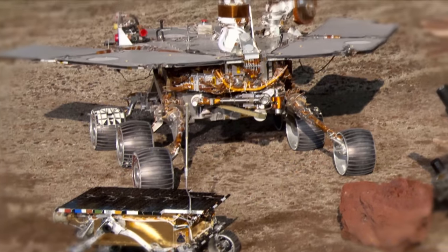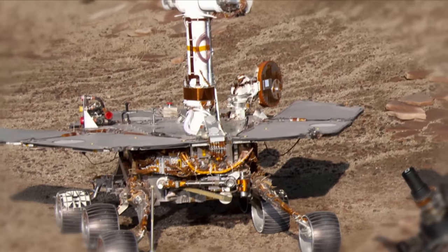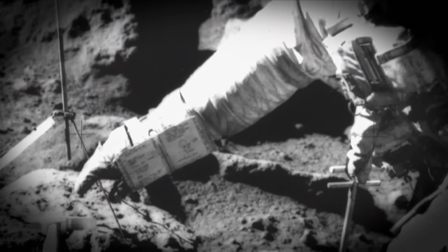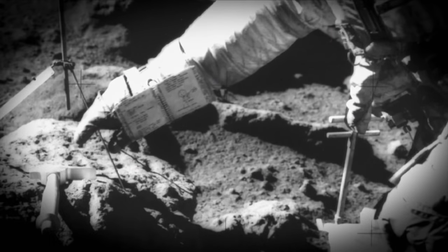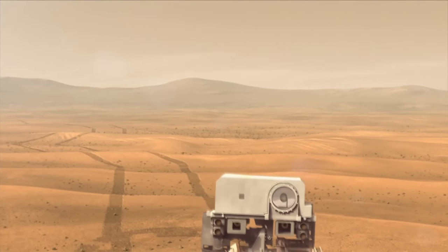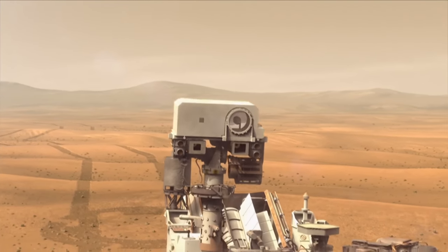Earlier rovers were designed to be like wandering geologists, traveling over the landscape of Mars with a toolkit similar to one that a human astronaut might carry. By comparison, Curiosity is an entire laboratory on wheels.